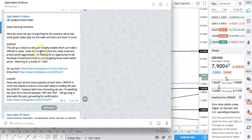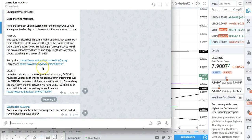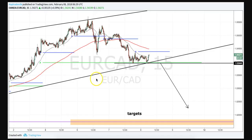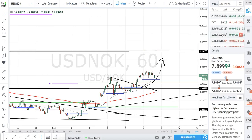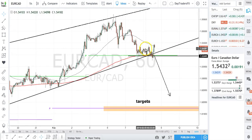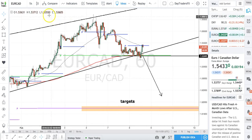The only one that we're having a little bit of struggle with is this EuroCAD. EuroCAD's given us a little bit of trouble, kind of gave us a bit of a fake break. Not a fake break, it was a real break, it just didn't hold. And that definitely can happen from time to time. So looking at this 153.95 area on EuroCAD, you can see that this is a volatile one, so we always have to be a little bit careful here, but you can see that it did give us that little break.